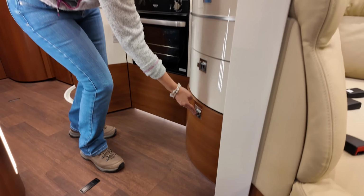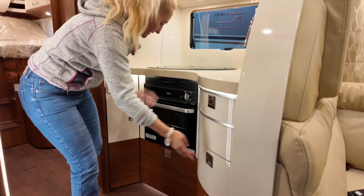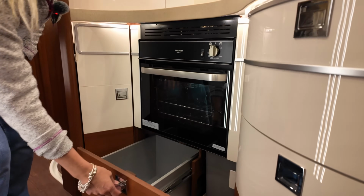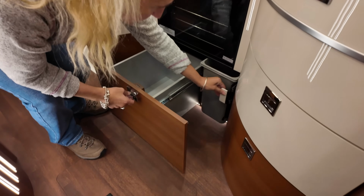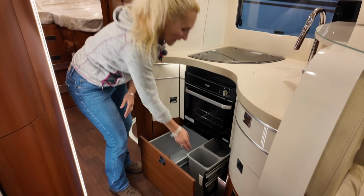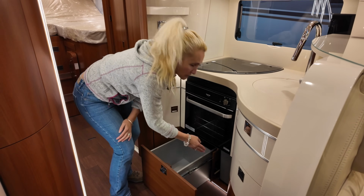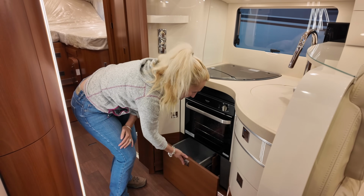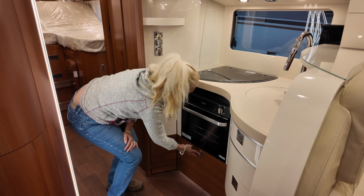I'll close that up. And then under the oven, if I just give this a pull, we find this further space. And then here, there's our bin storage as well. So that's nice and out of the way. They are quite low down, so if you use your bin quite a lot, you might want to use a bin somewhere else, because otherwise you're going to have to bend down there to get into that one.